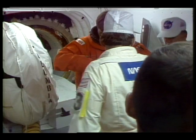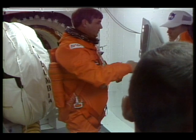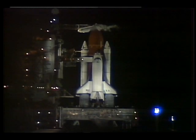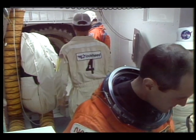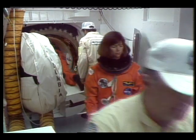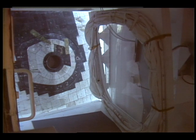Flight crew now at the white room at launch pad 39A. Commander Dan Brandenstein is being assisted now with the rest of his gear before boarding the orbiter Columbia. Coming up on retraction of the orbiter access arm. This arm can be extended in just a few seconds if necessary.